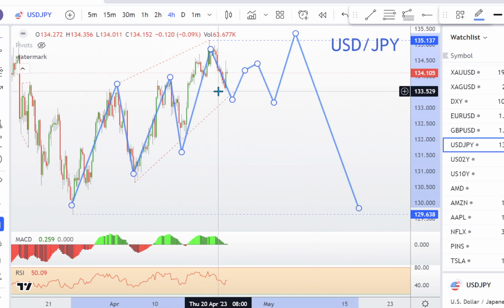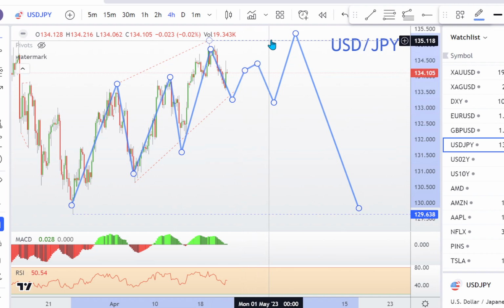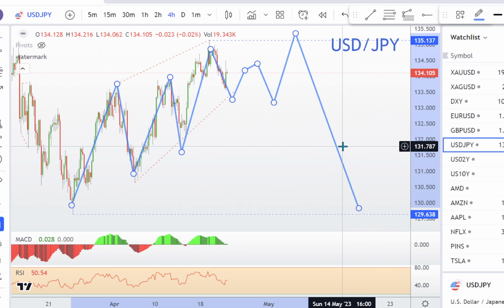So either way, I think it's just going to be getting a little choppy here. So I would wait to be a buyer lower, or I'd just wait for them to break this top and then start looking for the sell setup there. So that's what I see on the yen. So that's what I see on the Forex pairs.